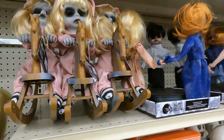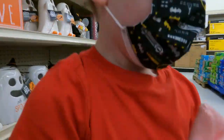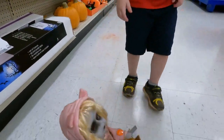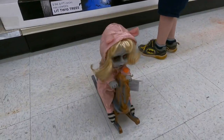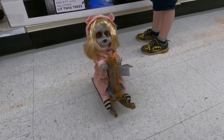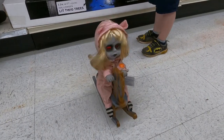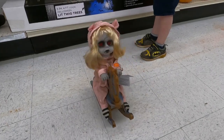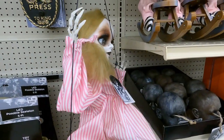There's one here that is a rocking horse too. Let's check this one out. Okay. Well, as a charm. Put it on the floor. Just a swimming thing.